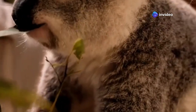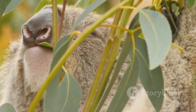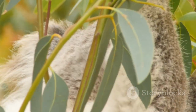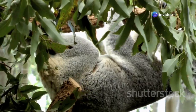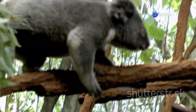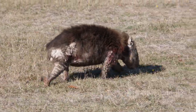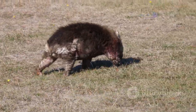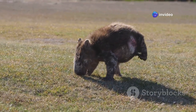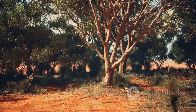Another beloved Australian marsupial is the koala. These arboreal herbivores are specialized in feeding on eucalyptus leaves, a diet that provides them with little energy, leading to their characteristically sleepy demeanor. Koalas spend most of their lives in eucalyptus trees, where they sleep, eat, and raise their young. Wombats, with their stout bodies and powerful claws, are expert burrowers, creating extensive underground tunnels for shelter and raising their young. These nocturnal herbivores play a crucial role in maintaining soil health through their digging activities.